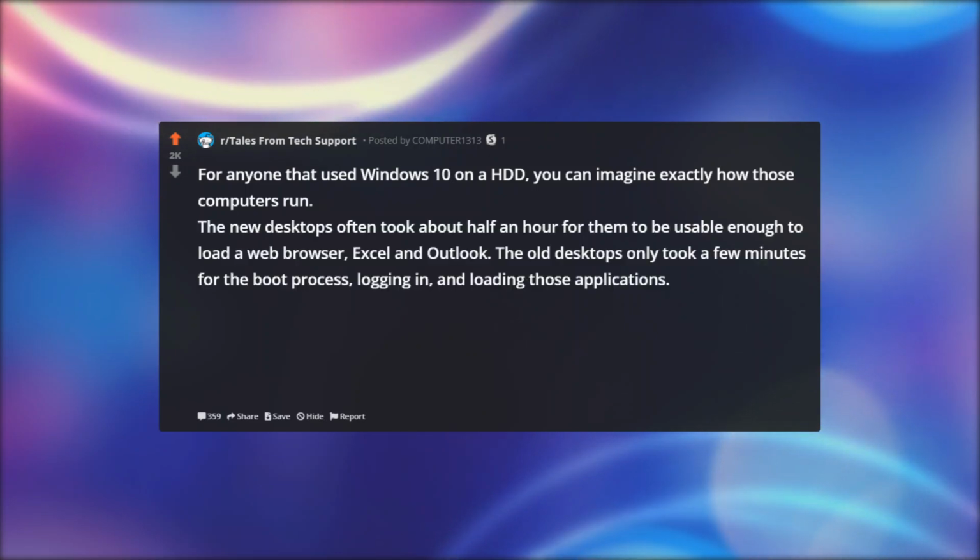The new desktops often took about half an hour to be usable enough to load a web browser, Excel and Outlook.